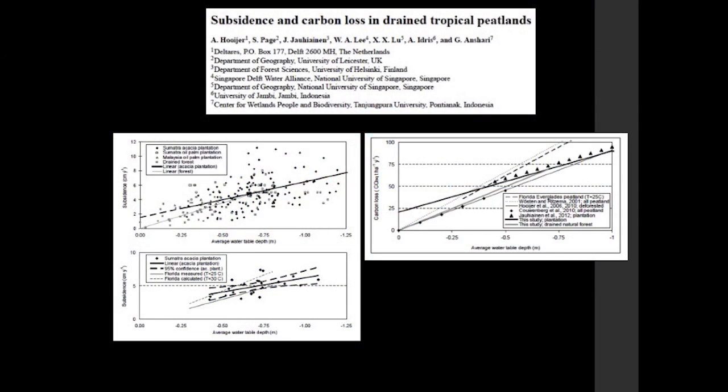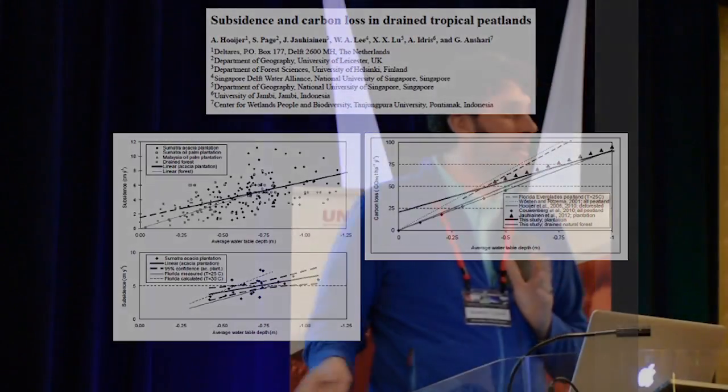Now, going into that other realm of anthropogenic, or if you want to call it anthropogenic for climate change, subsidence can actually be linked to carbon loss in drained peatlands, which is something you don't really think about, that geodesy has a role to play here in really the global carbon cycle. And we don't really think about that much, but it's definitely there.